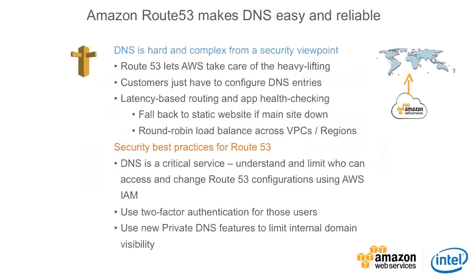So the other thing with Route 53, using that as a service, is it's IAM integrated. So you can choose who gets to change that DNS. You can choose who gets to change health checks.